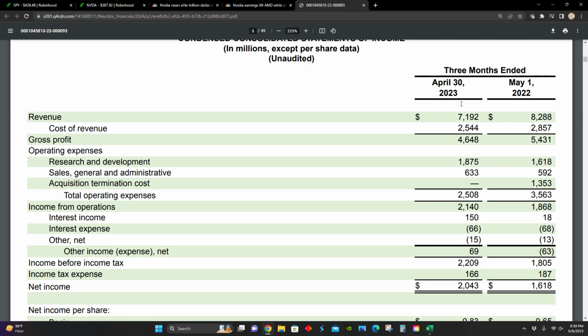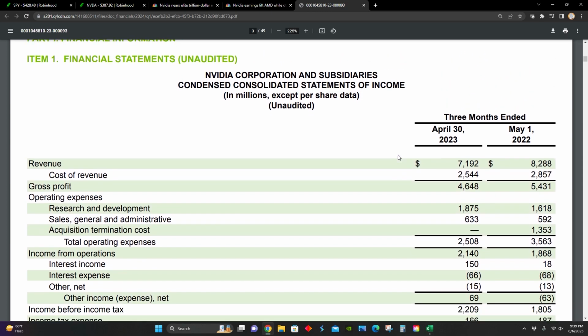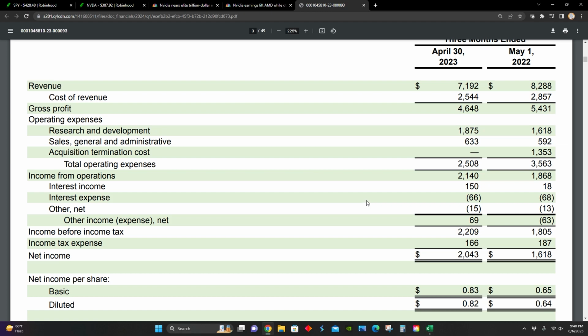And if we were to break this revenue up, I know you can't really see it on this income statement, but their data center revenue was about $4.2 billion of the $7.1 billion, and that was up 14%. Their gaming revenue was up 38%, and it made up about $2.2 billion. Professional visualization, that's like visualization models, that was about $295 million, and it was down 53%. They also do something in automotive, particularly like self-driving vehicles, and that came out to be about $296 million of this revenue, and that segment of their business was up 114% year over year, so very impressive. And those are the main segments of their business that made up this $7.1 billion in revenue.